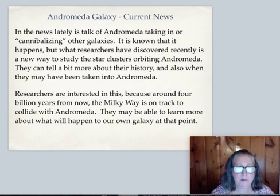And this is important because about 4 billion years from now, the Milky Way and the Andromeda galaxy will collide and Andromeda will take us in. So they might be able to find a little bit more about how the Milky Way's future will play out.